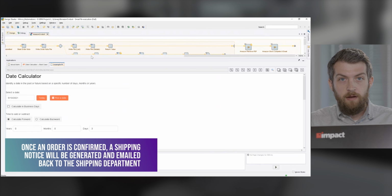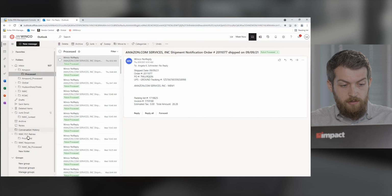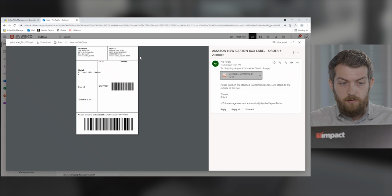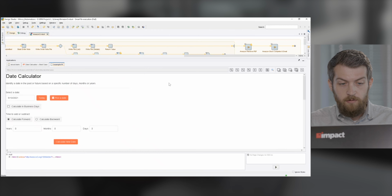and email that back to our shipping department. So I can show back here on our email some that we have sent. And it'll come across just like that with our "Please attach this to our box, and here's our shipping label." That way they can now send out this order and it has been entered on Amazon and is ready to go. From here, we're just going to go into some invoicing steps.